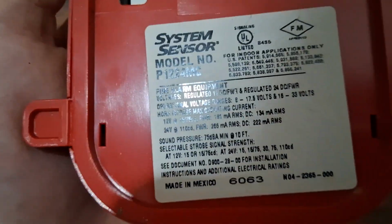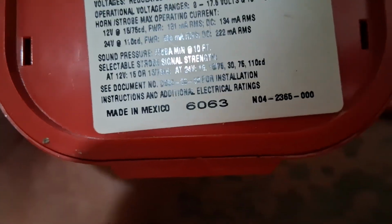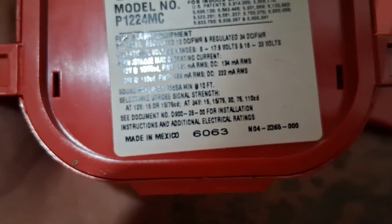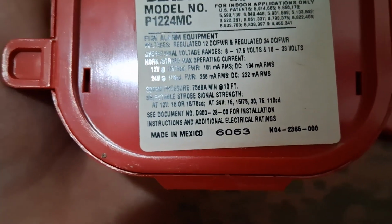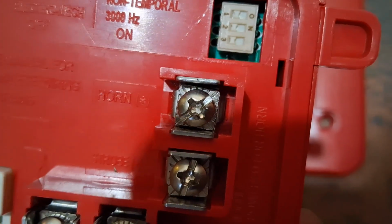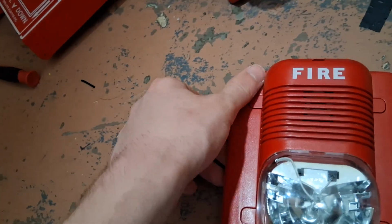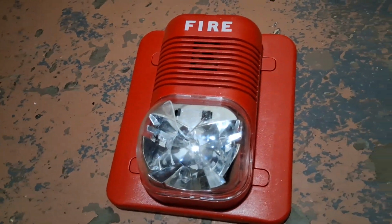naturally. Yeah, it's a P1224MC, and there's your date code. I don't know how to read them, I forgot how. That's like 2003, I guess. I'm not sure. That was its natural switch position. But yeah, I'm glad I got a second one. These fire alarms used to be like a second favorite of mine. So I'm glad I got another one.